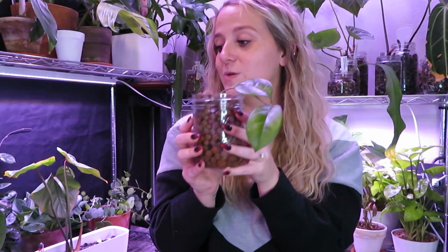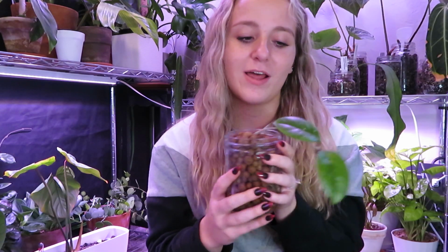So that's just gonna put me even closer, even quicker to having a full pot of this Hoya. So I'm not mad about it at all. Really, I don't mind Hoya duplicates because I end up just trying to make a bigger pot anyways. So it's fine with me.